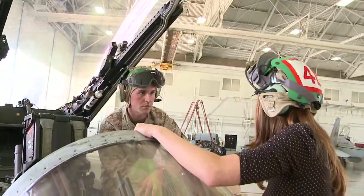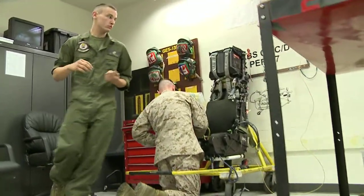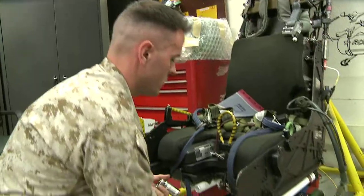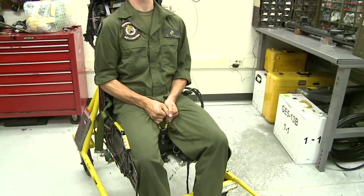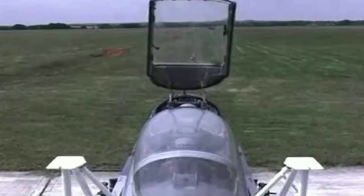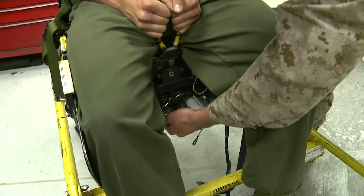Sergeant Joshua Hayes is an ejection seat mechanic, and he gets the gravity of his job. The seat has to work every time, 100% of the time. He takes us through exactly what happens when the lever is pulled. Eject. First, the glass canopy flies off. VCRs are going to blow two CADs.